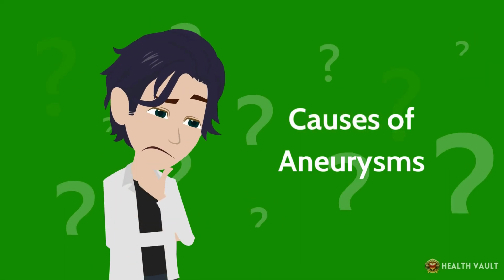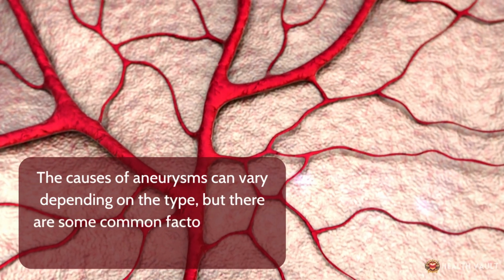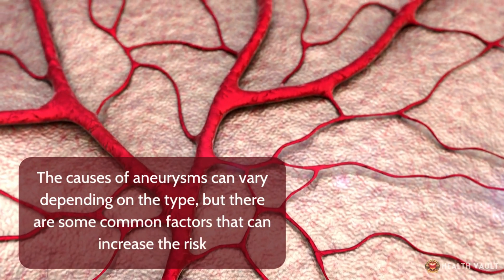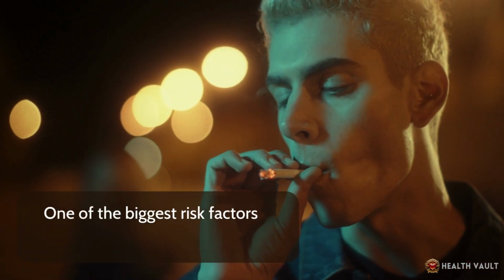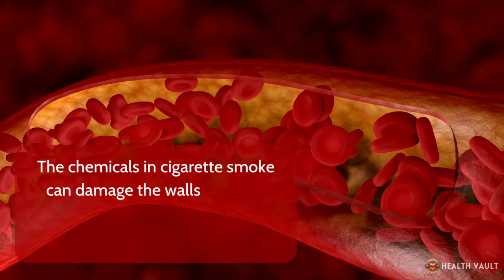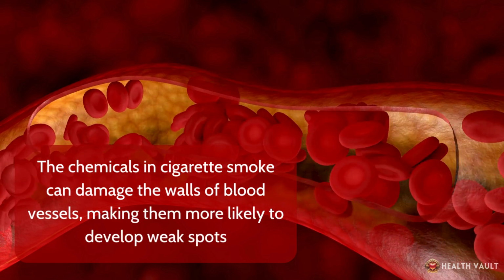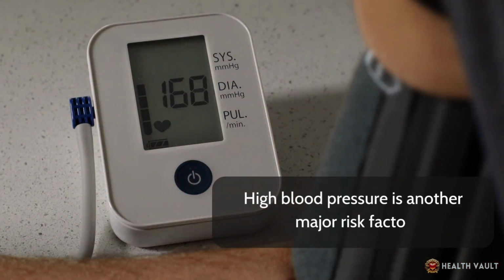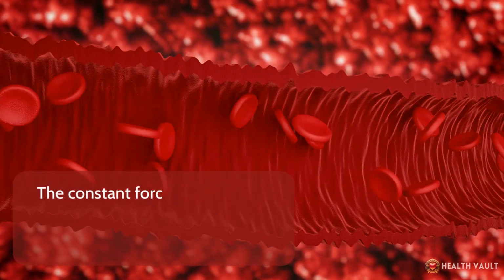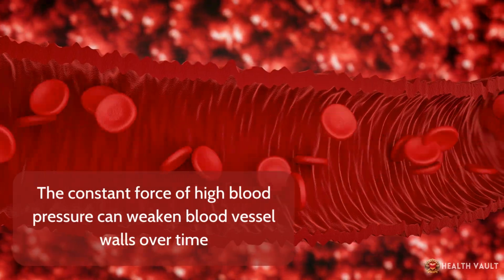Causes of aneurysms. The causes of aneurysms can vary depending on the type, but there are some common factors that can increase the risk. One of the biggest risk factors is smoking. The chemicals in cigarette smoke can damage the walls of blood vessels, making them more likely to develop weak spots. High blood pressure is another major risk factor. The constant force of high blood pressure can weaken blood vessel walls over time.